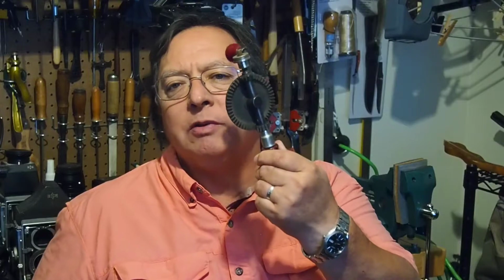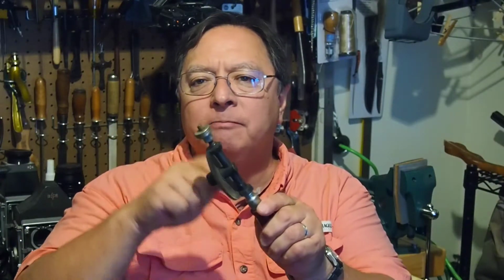This is another little Stanley drill that's missing the chuck. I'm going to have to come up with a chuck for it. But again, it's got 2 pinion gears. It's a Stanley. Actually runs pretty smooth. Once I get a good chuck for it, then I'll have a good usable drill.